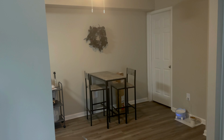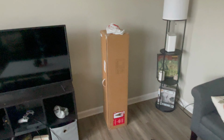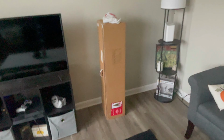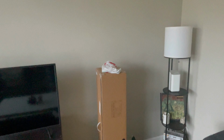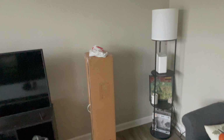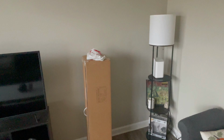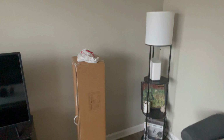And so as you can see right there, that is the small tree. And then right here we have the new tree. This one's a little bit bigger. That one is a 3-footer. This one's a 6-footer. In that bag, I have a new ornament that I'm going to put on this new tree. And then we have the crate that has every other thing that I have shown in previous videos from last year and the year before that.